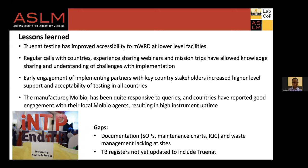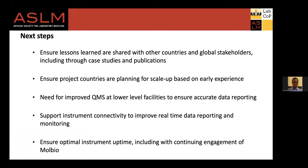In terms of next steps, we're trying to share the lessons learned with other countries and global stakeholders, and this will include experience sharing symposia like this. We're actually having another symposium at the Union Conference in November, and we'll continue to publish case studies from all the countries involved in the INTP project, as well as publish some of the work that will arise from this. We'll ensure that project countries are planning for scale up, and we're really happy from our initial discussions with countries that this is something they are already thinking about and already putting into their Global Fund applications.